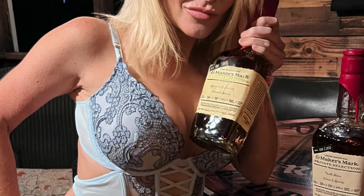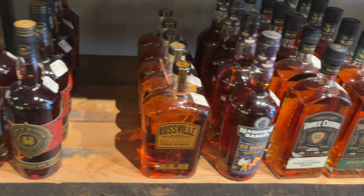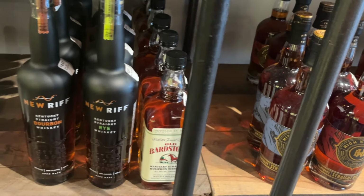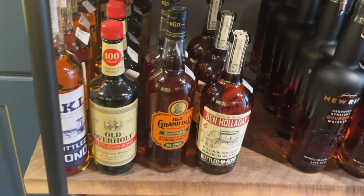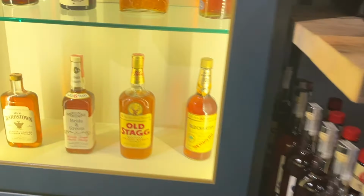All right. Nashville Barrel, I want to try. I need to get one. Just haven't got one yet. Just don't have room for buying bourbons that I'm just not ready to open. That Bardstown right there, I've been told by a few people to get it, but it's a Willet product, and every time I touch it, I'm scared of it. Ben Holiday, you can never go wrong with Ben Holiday. Old Granddad is okay for the price. Don't let people lie to you.